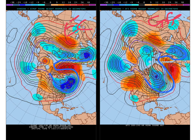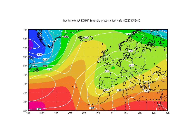They're trying to build this block into the Atlantic, and I'm not sure this one's going to be a particularly strong block, but I think it could be indicative of a block trying to build back in again during the early part of December, although still sticking with this idea of the second half of December being milder than the first. So in the broad view, the model's actually performing fairly well with the overall patterns.